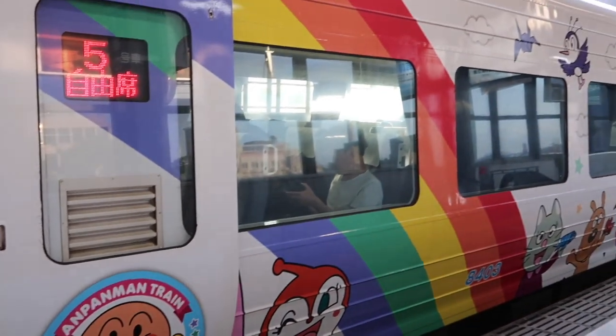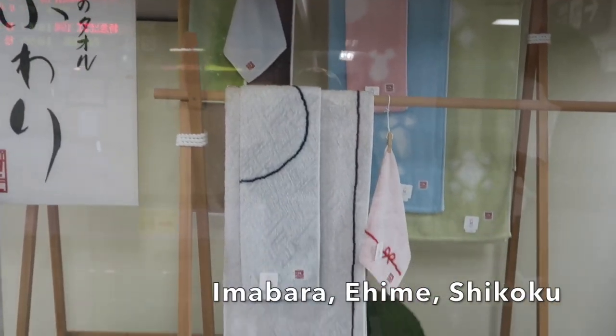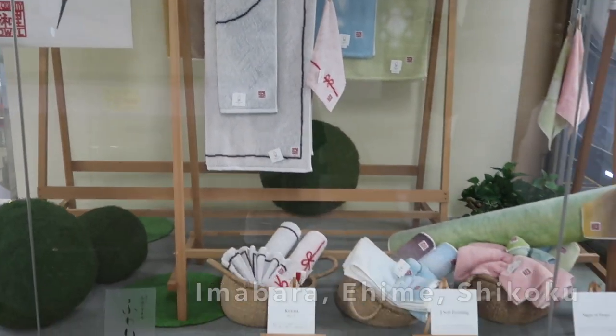I took a bus from Kochi to Matsuyama in Ehime and then finally got to ride the Anpanman train, which took us to Imabari. When we got there, we were greeted by these towels because Imabari is famous for towels.